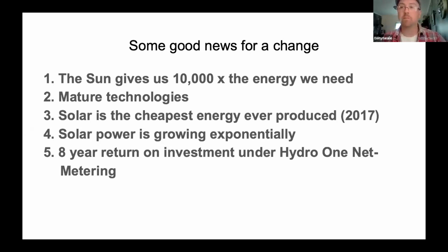And as of 2017, not everywhere, but in some places in the world, solar became the cheapest energy ever produced. It's growing exponentially, and for our array, it's about an 8-year return on investment. And this is with us having just missed the incentive program. So that investment could be brought way down if there were, once again, cost share options available.